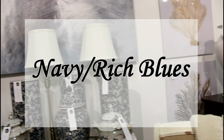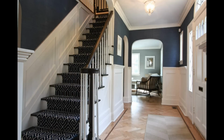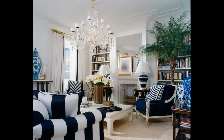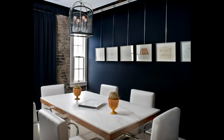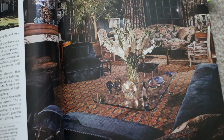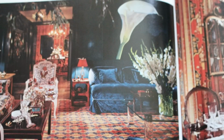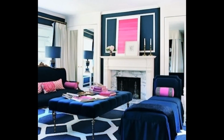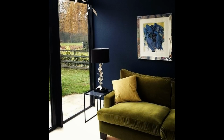Navy and rich blues are our next trend. Navy is a color that embodies a classic and understated elegance when used in interior design spaces. I can see why navy is trending this year because of its richness. Hot home decor items will be sofas, other upholstery goods, and colored accent walls. But navy has crossed our paths before, in an Architectural Digest March-April edition in 1976. What I love about this trend is navy pairs well with other colors, creating unlimited design potential.